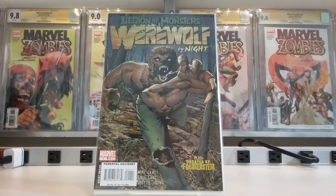And finally, I think probably one of my favorite covers that Mr. Greg Land did here is Legion of Monsters Werewolf by Night. This character's real name is Jacob Rusoff, but he actually goes by Jack Russell, which I think is kind of funny because, the Jack Russell Terrier. But he's billed as 6'8" when he's in his werewolf form, but only 5'10" when he's in human form. He's about 200 pounds in human form, but in werewolf form, he's 300 pounds.